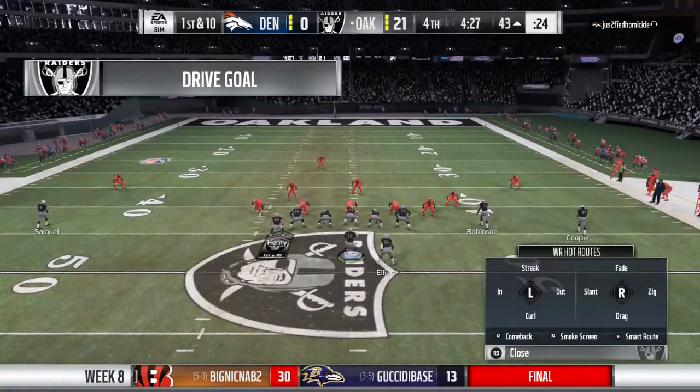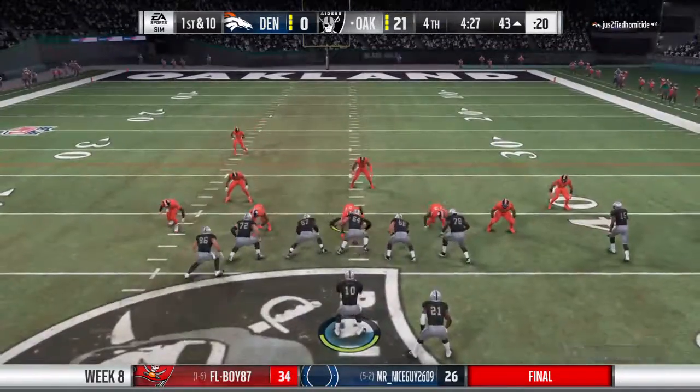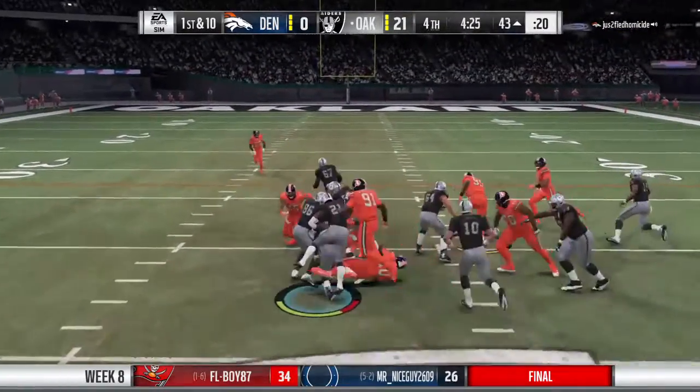Hurry up, here we go. All right, now, lucky 56. A 20th carry here for Elliott.